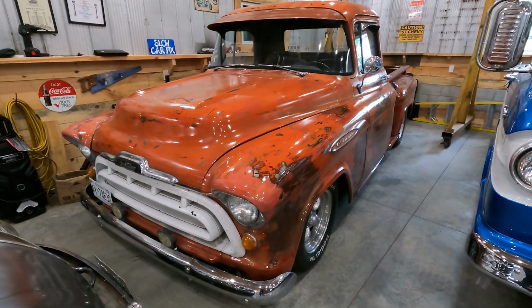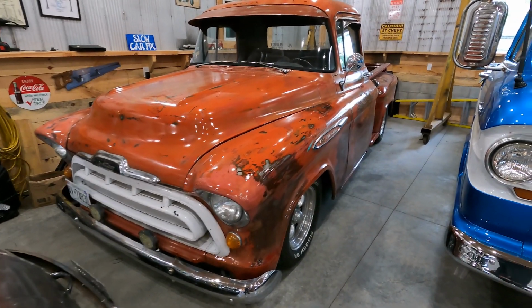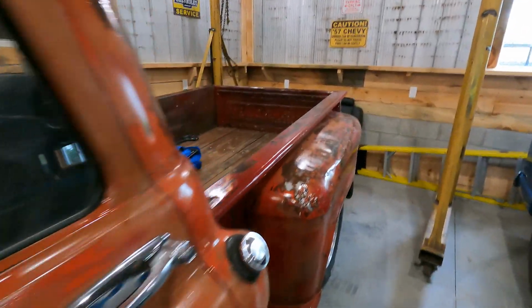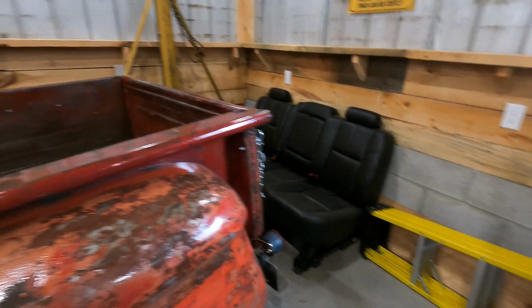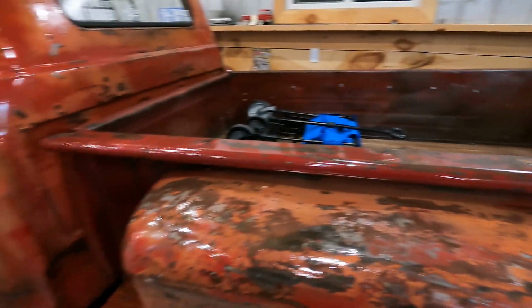Okay, the '57 Chev truck. Not much action on it other than I've been out in it a few times. It has developed a bit of an oil leak. So that's good. It gives me an excuse to do the LS swap. I also have this bench seat that I need to get installed in it. I'm probably not going to touch this truck really other than to drive it until the winter.